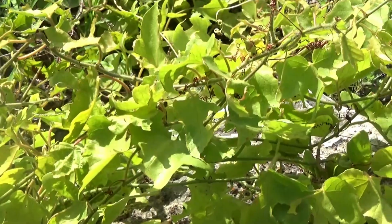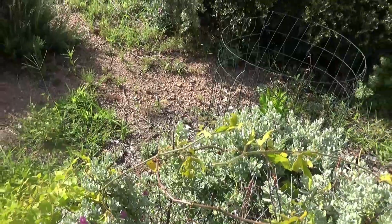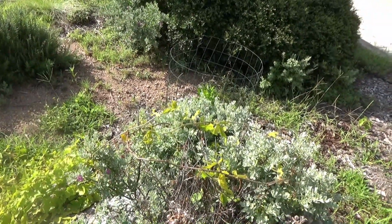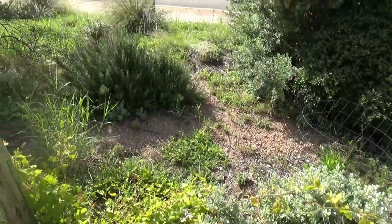Beautiful butterflies. They do. This is an esperanza, and in my yard the deer don't eat them, but for some reason here the deer were eating them. They eat mine down to the bone. They do? Yeah. I love it. Guess you just have to figure out what you're going to do.